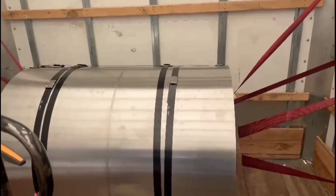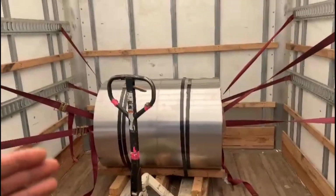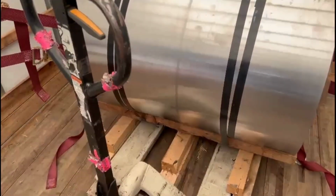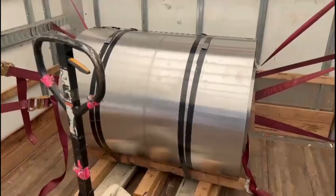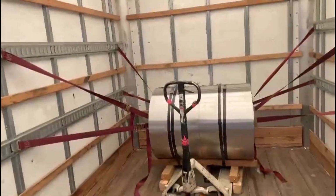And this thing, 6,500 pounds, plus the forklift, is very heavy for somebody to be messing with. So the easier way we could do that is jack it up with my pallet jack, attach the chain to the pallet jack and pull it out of the truck, just so it gets right about here, making it easy for the forklift to take it out. And that's the way we got it out.